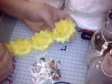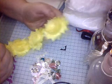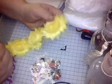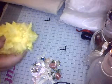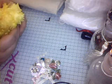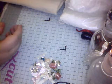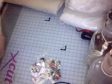Now yellow's not really my colour, but these take sprays so well, so they can be coloured. Don't be scared to put your sprays on them or your inks, whatever you've got. Try mixing up the colours. So if there's a bargain deal on rosette trim in a colour that you don't usually use, buy it anyway and recolour it. It just works out probably cheaper.